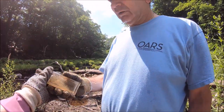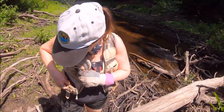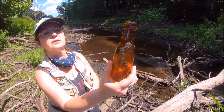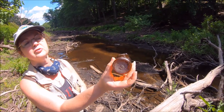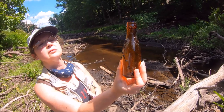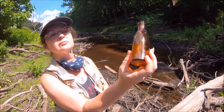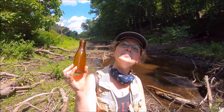Let me take this back. Take this. It's still going. Look at this. Wow. Looks like a grape juice bottle. It does look like a grape juice bottle, but have you ever heard of a grape juice bottle being amber? No. It's nice. The color. Yeah.